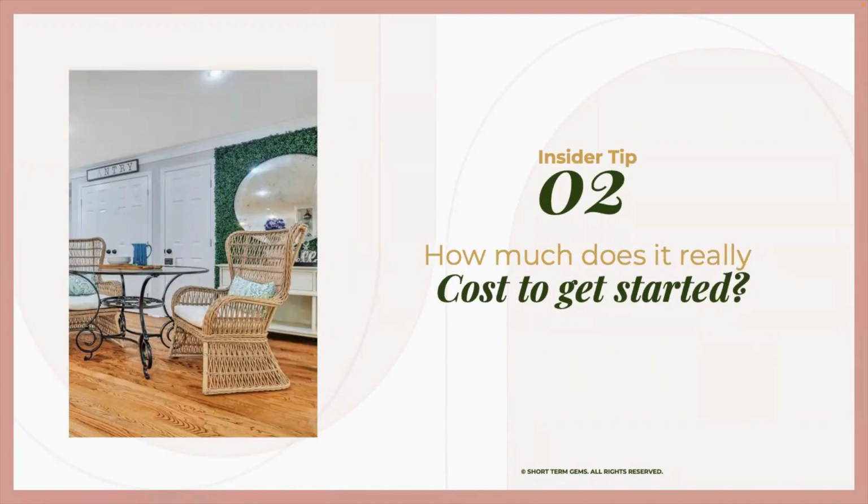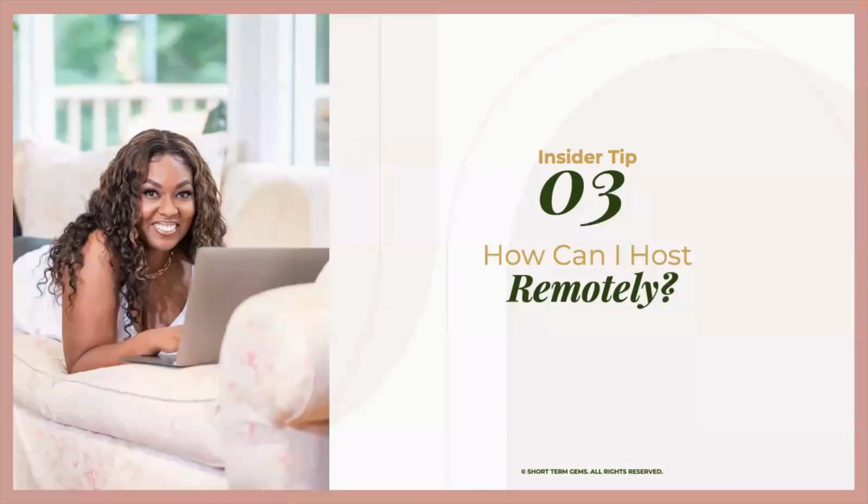Next insider tip is, can I really host remotely? For some of you, it's a very important question, because if you're in a market where there are regulatory restraints or financial constraints, such as a higher cost of labor area, it is very important to understand how to host remotely. And it is very possible. More than 50% of our portfolio is out of state, and more than 70% of our students are hosting their properties remotely. And insider tip number 4 is understanding your guest avatar.